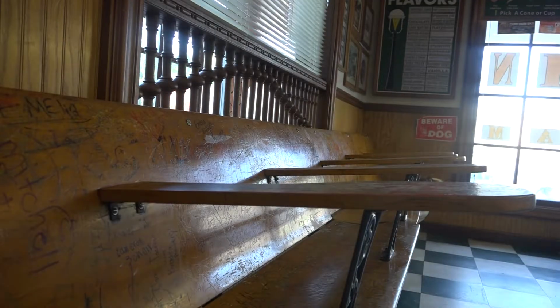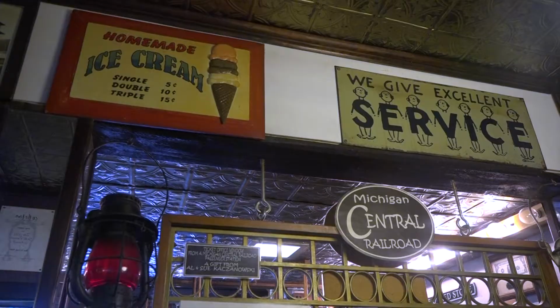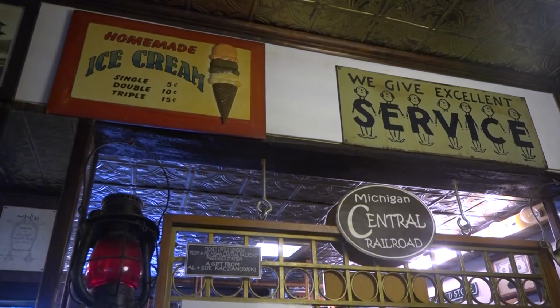From old-fashioned school benches to the type of floor tile used, Jersey Junction has remained nearly the same since it opened in 1963. It's one of those places that needs to keep that feel. It doesn't change with the time. It actually gives people something to hold on to in terms of a memory.